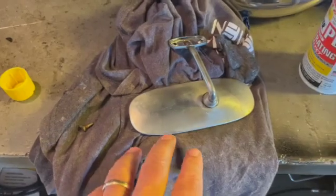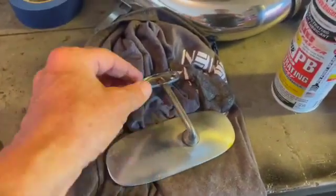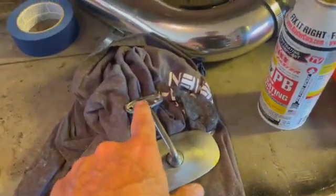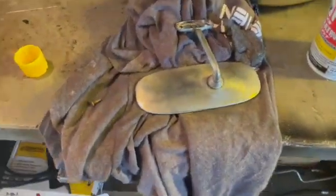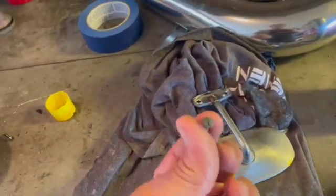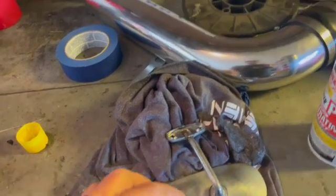First thing we're working on is the rearview mirror. I thought I had a different style rearview mirror. This is actually what we needed. I was wrong. This is the correct one, and I even made it home with one of the factory screws. I thought I had both of them.